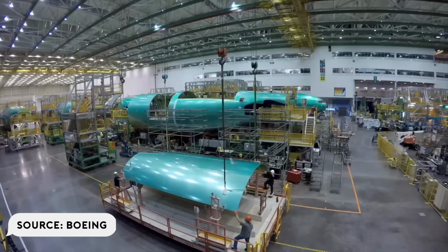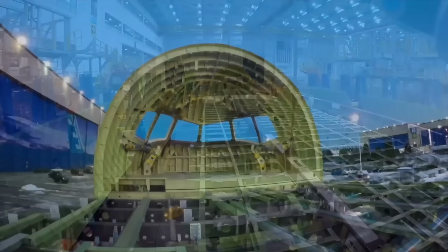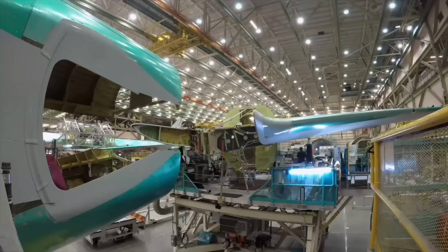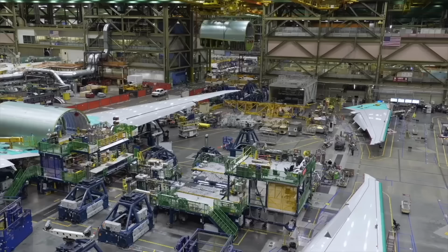All projects start from there. First, configuration. We have to configure the aircraft. We have to search from the options available from Boeing. And then afterwards, we have to design the livery. This process normally took around 5 to 6 months.